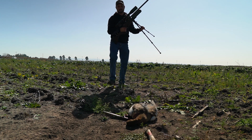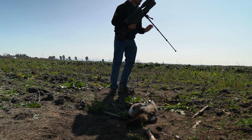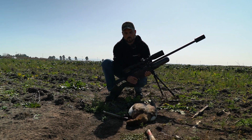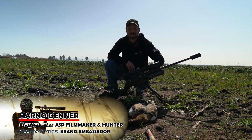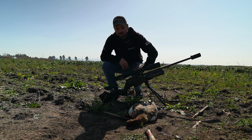Oh yeah. Just want to make these bipods a bit shorter. There we go. Well, that was one pretty shot. Right, I think it was around 51 meters. It always seems a lot further when you're out in the open like this. So yeah, let's have a look.